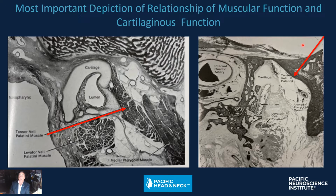This is a more superior lateral aspect of the Eustachian tube. And as you note, the cartilaginous portion is at the superior aspect, and it is attached to the tensor veli palatini muscle. The importance of this is that thousands of times a day, with respiration, phonation, and swallowing, this muscle fires, thus passively equalizing the pressure and atmospheric condition in the middle ear space passively.